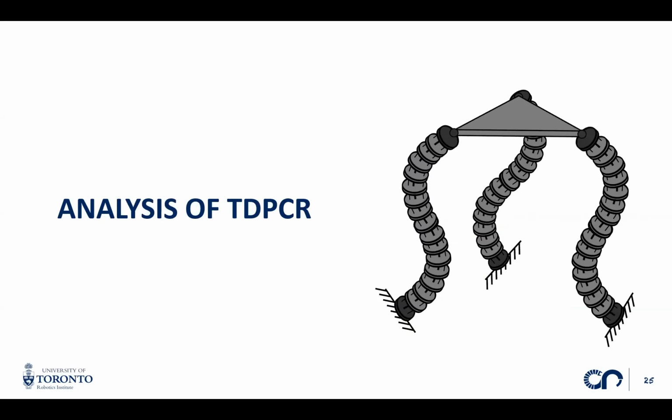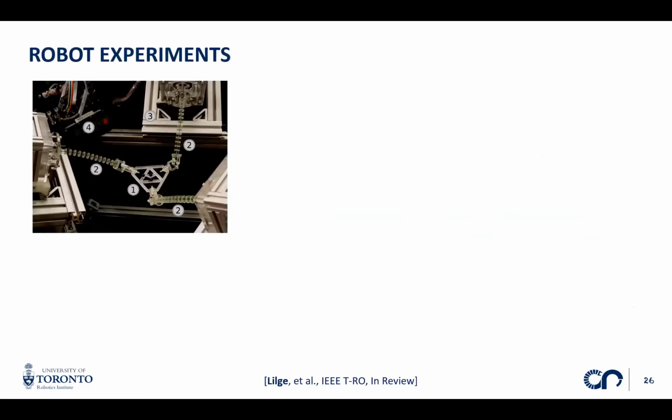Okay, I want to spend the last couple of minutes briefly talking about some analysis that we did of this specific robot. We first wanted to evaluate our model with respect to a real robotic prototype to see how accurate it is. In terms of our robotic system, you can again see we have the 3 tendon-driven continuum robots, the spherical joints and the end-effector platform, and each robot is controlled by its own actuation unit.